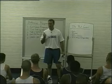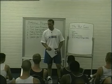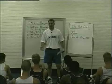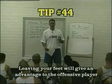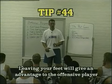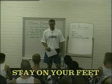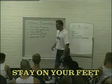If someone's going to shoot from the three and it's already on its way, are you going to block it based on what we've taught you? No, it's never going to happen. All you're going to do by leaving your feet is let them go by you for an offensive rebound or shot fake and drive by you, and both are disastrous. Stay on your feet.